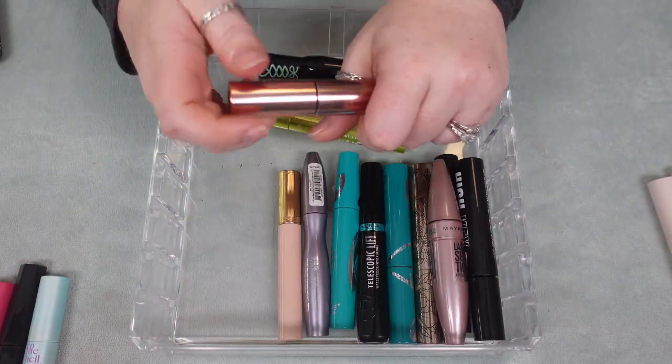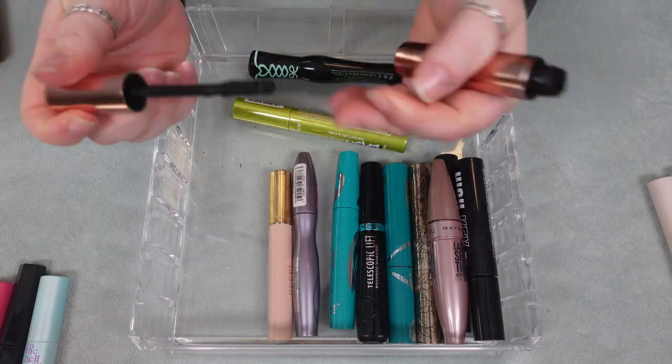And then this one from Lawless, the One and Done mascara, was my holy grail for many years.